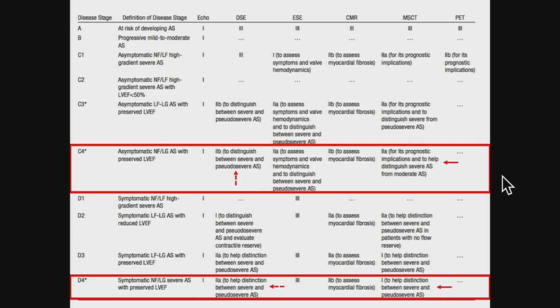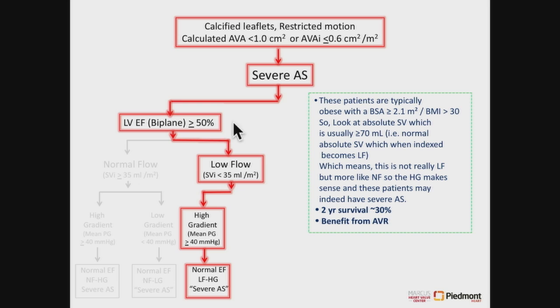Then there is this group of patients: normal EF, low flow, so they have a stroke volume index of less than 35, but yet manifest high gradient. These two should go hand in hand. If you have normal flow, you should get high gradient. If you have low flow, you're supposed to get low gradient. And this discrepancy is not uncommon.